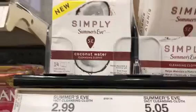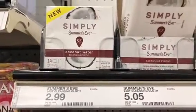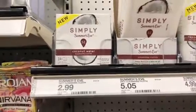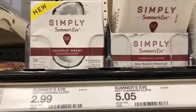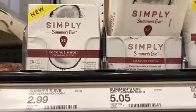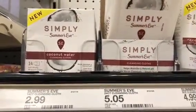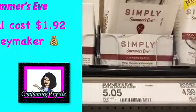Target, about to do this deal on the Simply Summer's Eve, because there is a Cartwheel, a 40% off Cartwheel. And we've got the $2.50 Ibotta rebate plus the $1.50 each coupon. So I'm going to buy two, get $1.50 off in the store for both of the coupons, plus the 40% off. So this is going to be a great deal.